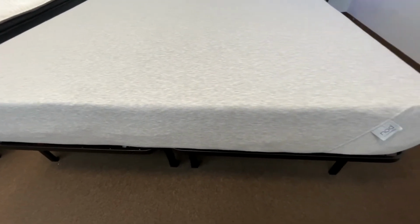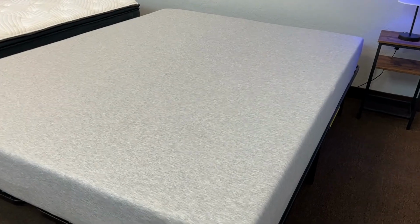The foam in the Tuft & Needle Nod is also a lot more responsive than the foam in the SweetNight Twilight, which is really going to add to that neutral texture. Overall, both of these mattresses are super medium. They're not really too soft or too firm. Even the SweetNight Twilight, being the softer one, really isn't what I would consider soft. And this is gonna make both of these mattresses suitable for pretty much anyone.